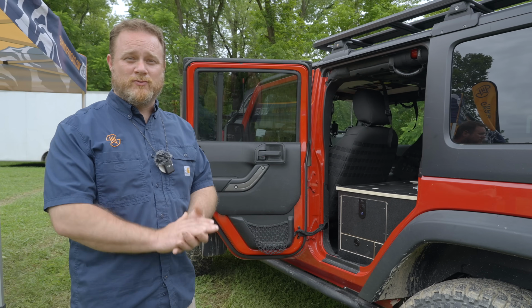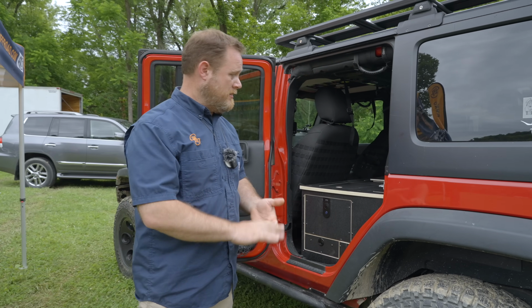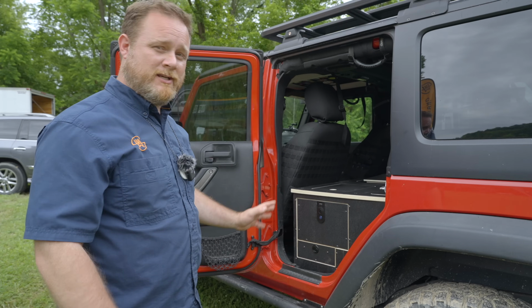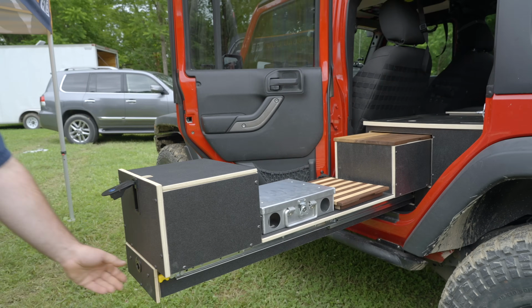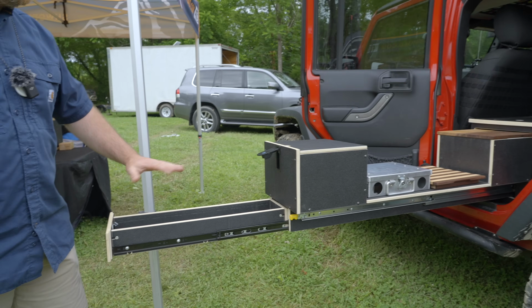Now we also have another type of seat delete that is really cool. With the JKUs and JLUs, we have something a little special. We offer our standard seat deletes like you saw over there, the tall version with the drawers in it or the low version. But with this one, we actually have our pull-out kitchen module. It's on full extension drawer slides. It has another drawer that comes out for spices, cutlery, anything of that nature.